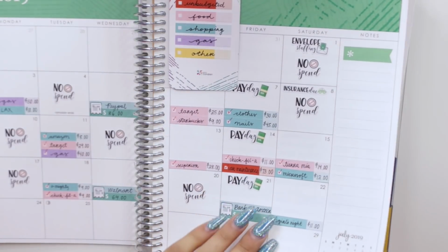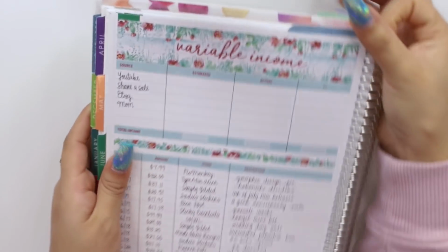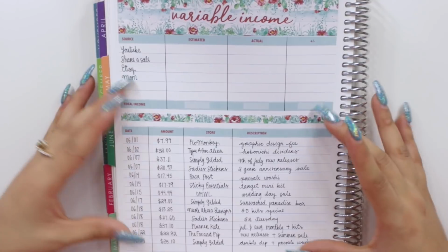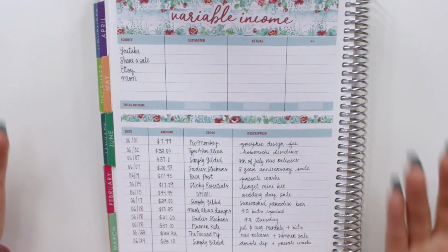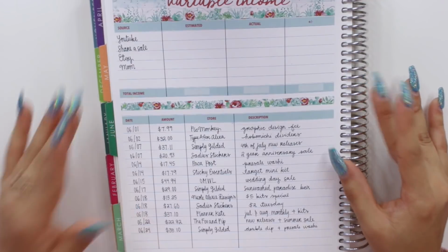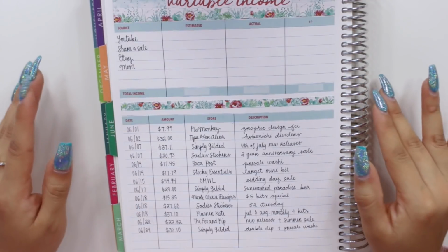And last but not least, I am going to bring you to my variable income because I do have a couple of new transactions. These, as you guys know, are my business transactions that I use for YouTube, just because most of these items, if not all of them, I do end up showing you guys somehow on my YouTube, whether it be in hauls, plan with me's, and things like that.